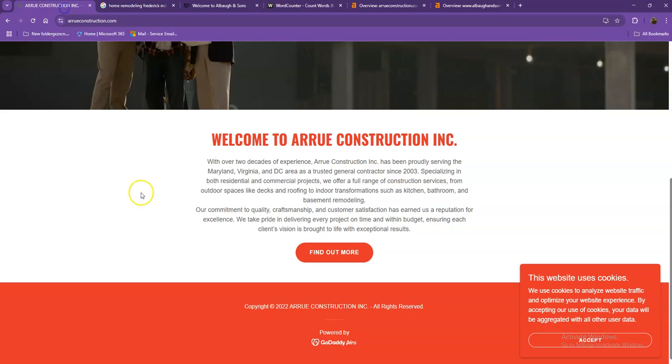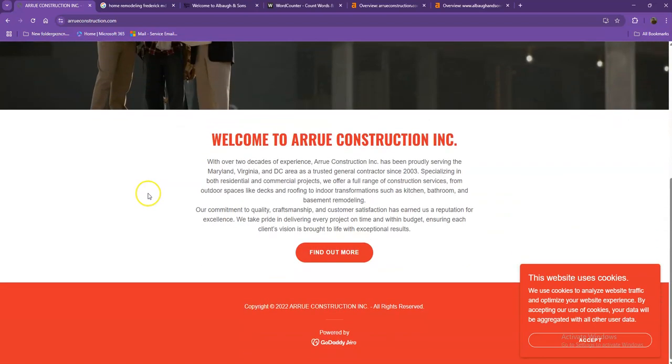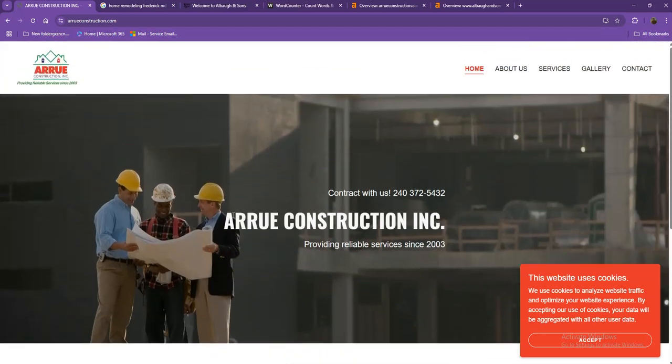But first, we'll start off with your website. To tell you honestly, you have a beautiful website. You have your logo at the top, good photos, nice layout, and the services you offer. So there are just a few things we're going to go over first to make sure we get you on top of the search list.